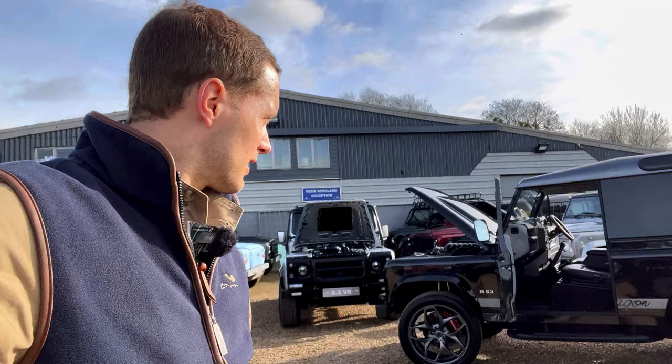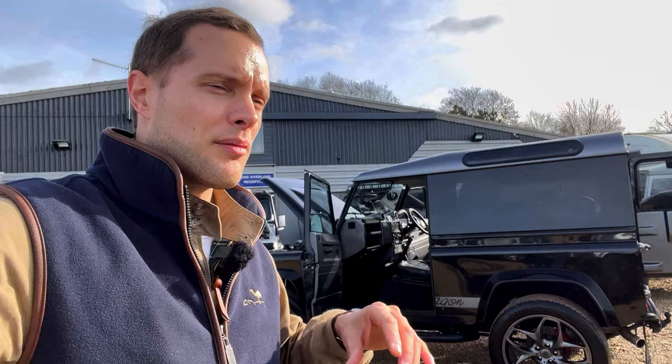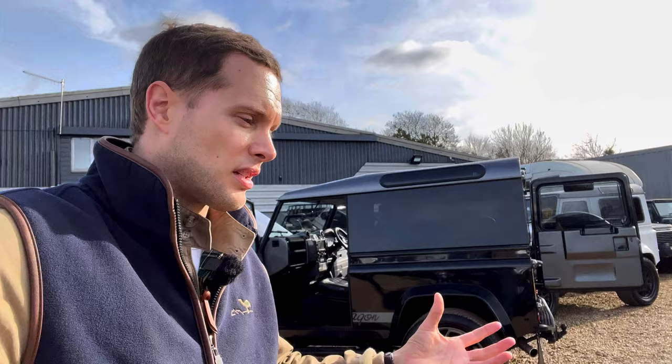It's also really interesting to see that as the Defenders get more valuable, the emphasis a lot of the time will go to them being comfortable, usable, more on the streets, or on the roads, than an off-roading proposition.